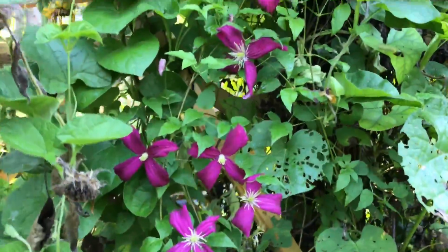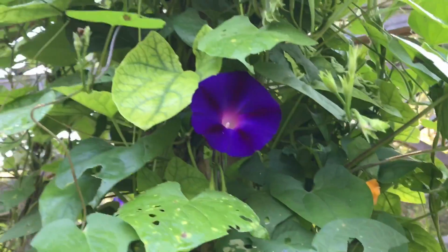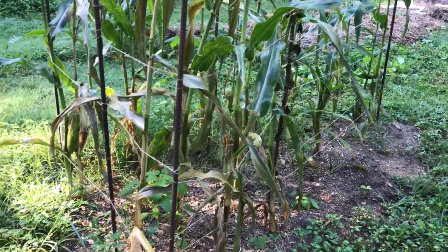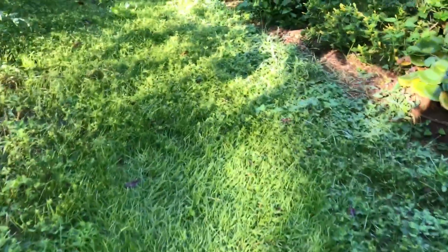Clematis has recovered from the overhaul of the gazebo and is blooming. And we have these beautiful morning glories. Sweet corn has come and gone. We've eaten quite a bit of this and got it a little bit too late. And here is the weed patch. Mulberry weed, mimosa, and nutgrass. This whole path over here is covered with nothing but nutgrass.